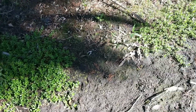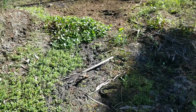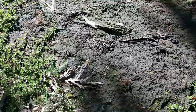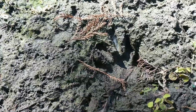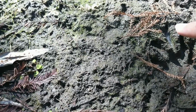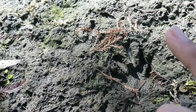So I've hit a patch that has a few different tracks on it. What I'm thinking here is let's take a look at each one at a time and see what we can figure out. Here we've got a first track. Look nice and close. What does that look like to you? We've got a little thumb right here, a little pointer finger, a little middle finger, a little ring finger, and finally a little pinky finger.